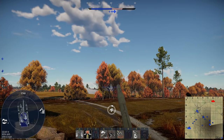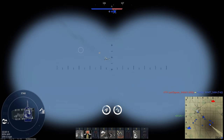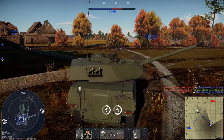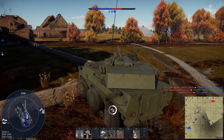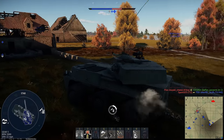Oh, that's definitely an enemy jet, isn't it? Whoa! I chopped his wing off! No, don't machine gun me. I'm just here reloading. I'm not your enemy.